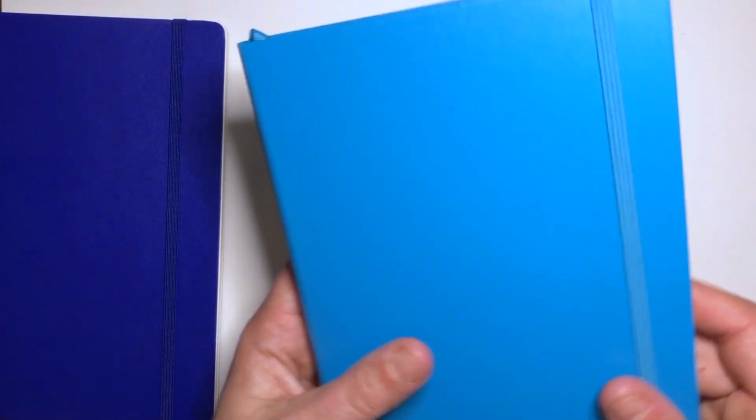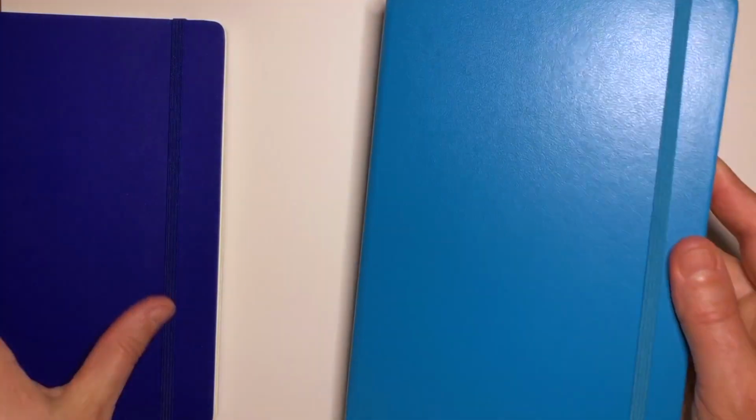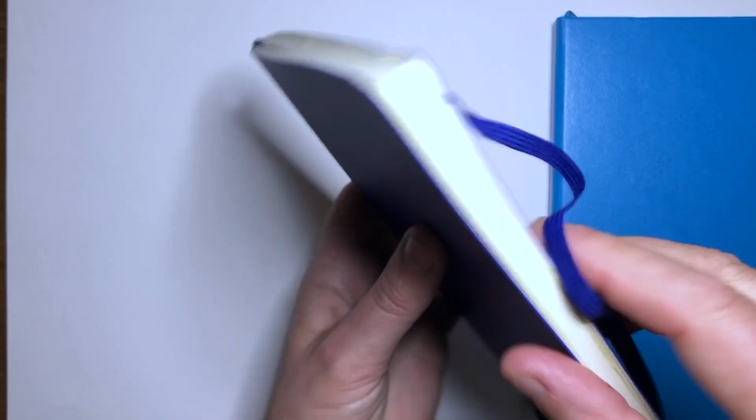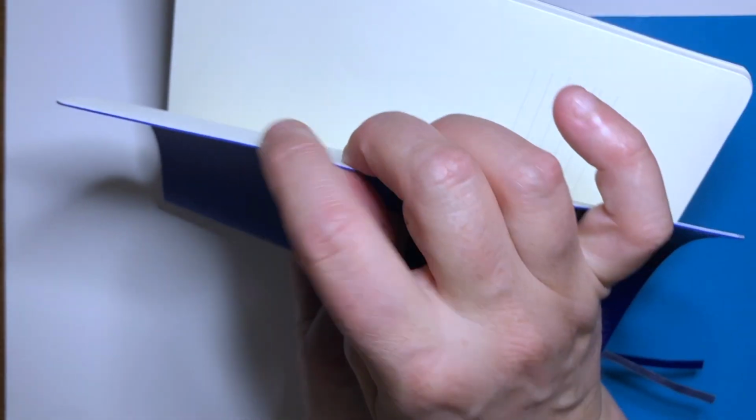All journals have leatherette covers. The hardcover version has an acrylic paper cover and the softcover version has a polyurethane cover, but these both feel fairly similar. A noticeable difference is that the softcover is 2 layers that are laser cut and the leatherette doesn't fold over to the inside, whereas it does on the hardcover version.